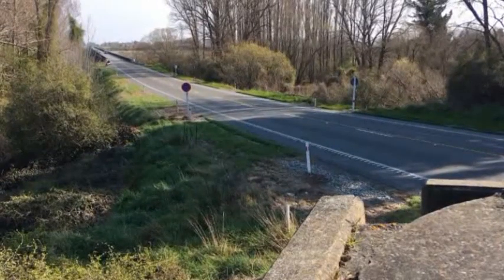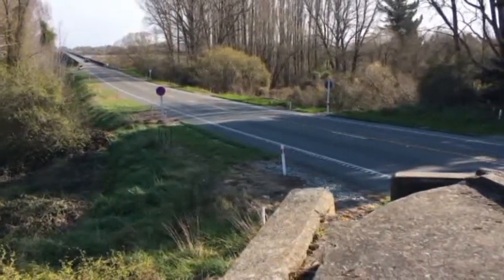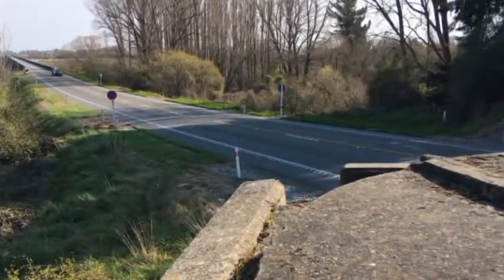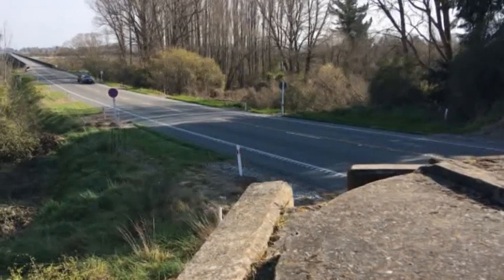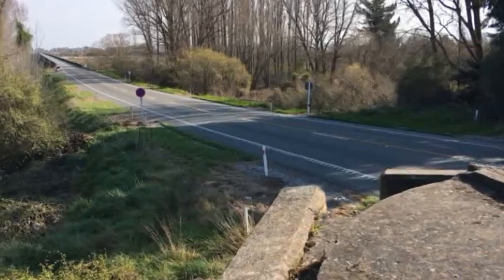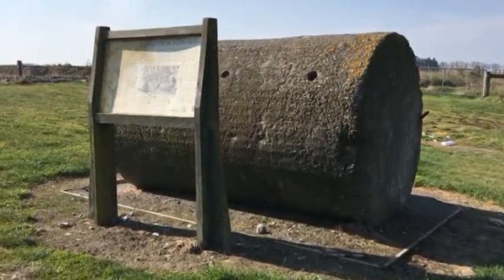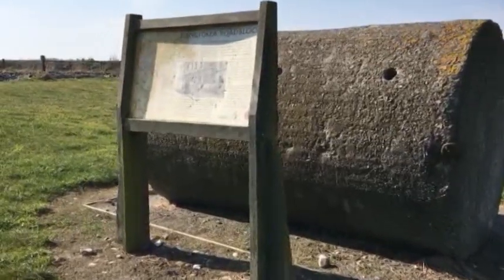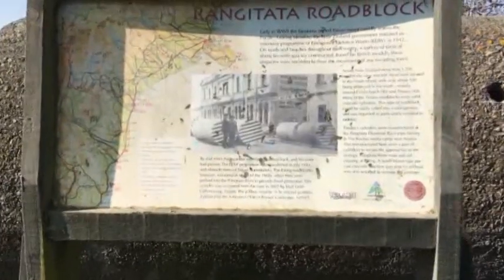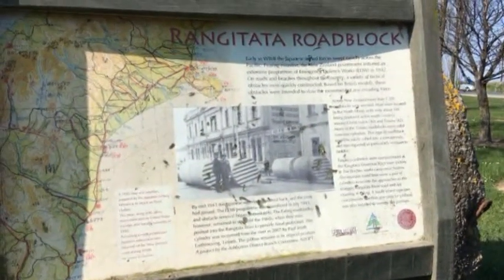It was a part of a program of emergency works. The works included pillboxes and concrete roadblocks. The idea was that this roadblock and others could be pushed onto the highway to slow the enemy. There was no invasion. But the Ealing roadblocks stayed in place until the 1960s, when they were pushed into the Rangitata as flood protection. This roadblock was retrieved several years ago by an engineering firm.